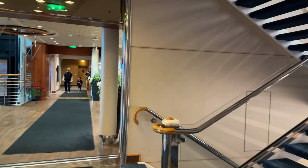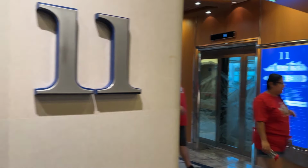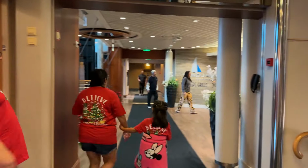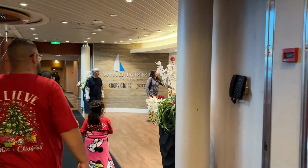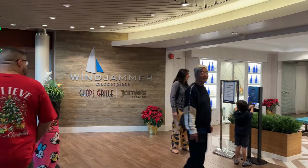Alright, we are now at the back of the ship. And we have the Windjammer.